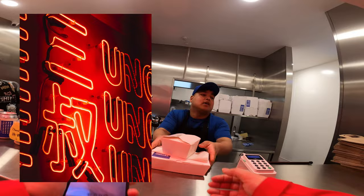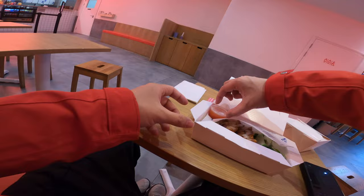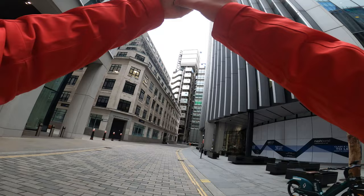If you're in the area, in St. Paul's or in Liverpool Street as well, Three Uncles, I highly recommend. Great Chinese food in London. Look at that, beautiful. What about this spacey looking building here?